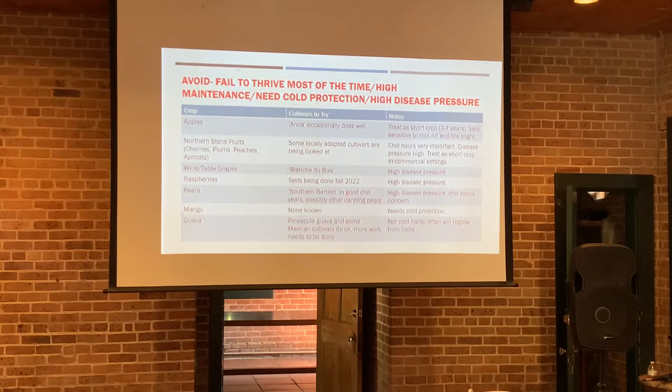With pears, Southern Bartlett works really good in our area if you can find it. It's an old-timey kind of cooking pear. It's hard, it's not good for fresh eating, but it's great if you're making pies or canning. Again, high disease pressure, chill hours are a concern. It might not always fruit. But Southern Bartlett is pretty good.